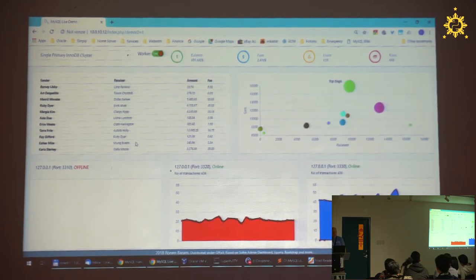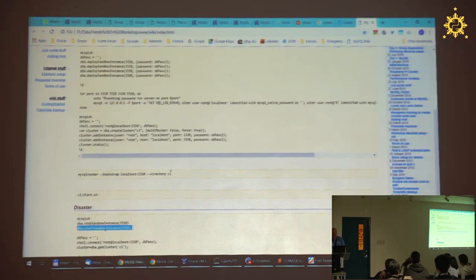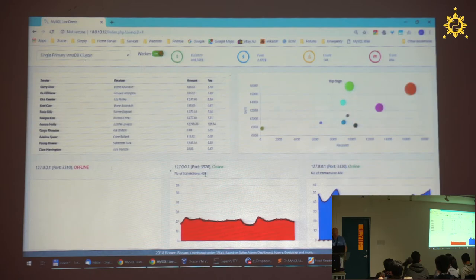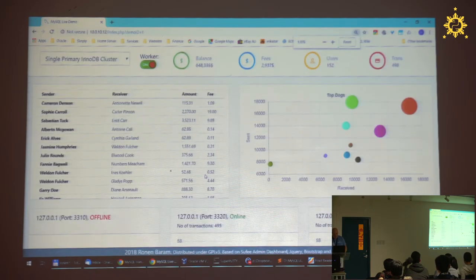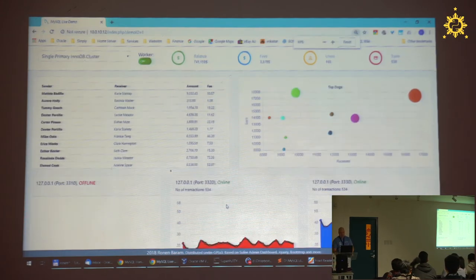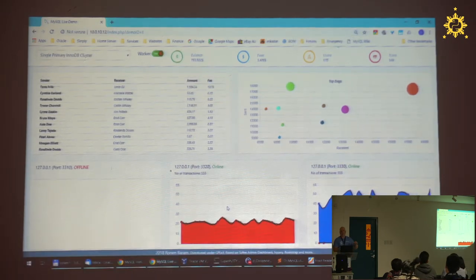Now, when we bring back the machine, I think it will be quite hard for you to see, it's too small. But what happens now is that, obviously, those two machines now have more data than the one that was killed.